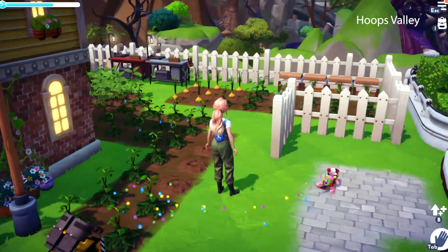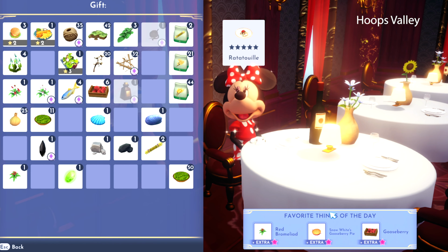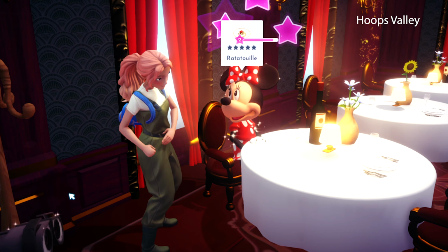Okay, Snicker Squad, let's go look for Minnie and see if I can raise my friendship with her because I have some gifts. Minnie isn't home. Oh, she's eating in Remy's restaurant. So let's go over there. Hi, Minnie. Hello. Hi, Snickerhoops. I'm here trying out the Village's restaurant. I've heard the food is great. Yes, it is. And look, I brought you some gifts.